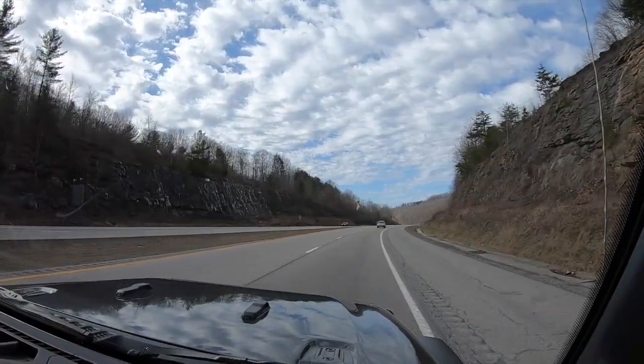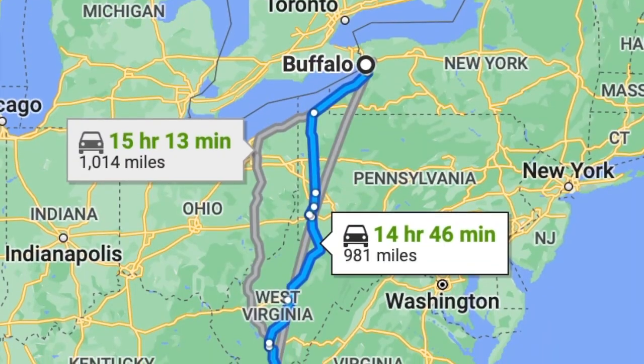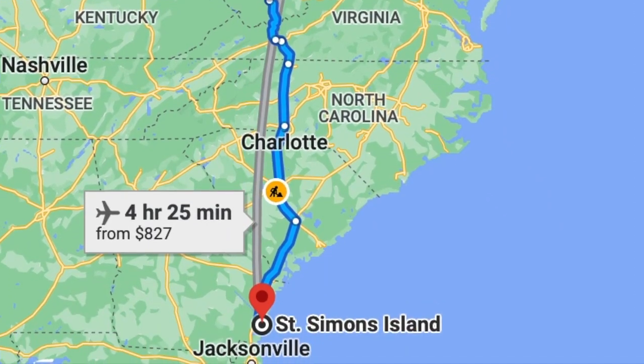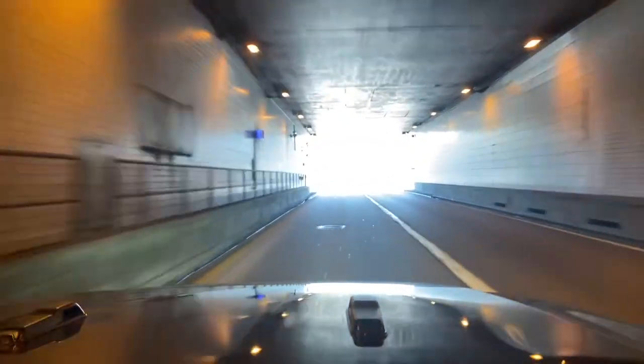The Garage Gal and I decided it was time to beat the Buffalo weather and head down to St. Simon's Island on the coast of Georgia. We drove 981 miles in just under 15 hours. There we stayed at the Via Serena. Let's check out where we're staying.